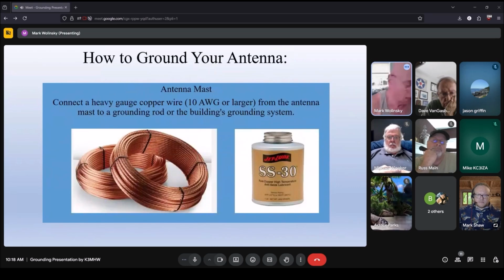So a lot of you have masts. Some of them are fiberglass and so on. As you know, I have a tower, and I did ground the mast to the tower, which is grounded to the ground. And I'm going to have a diagram of that.